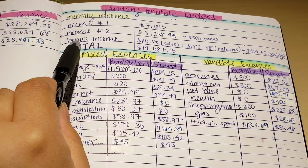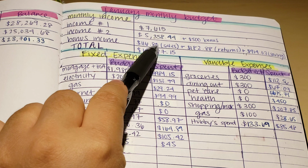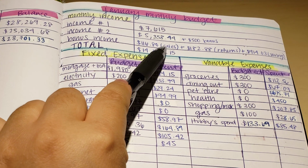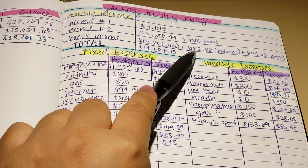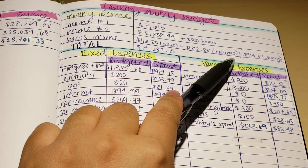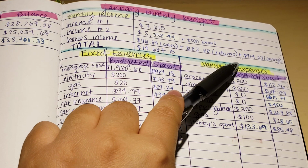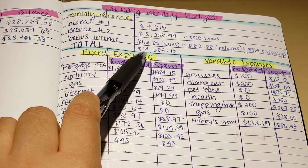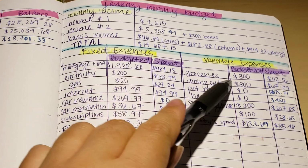I have a section to indicate my bonus income. So I calculated that this month I made $116.80, which includes my Facebook Marketplace sales and the recycling that I turned in to get some cash back. It also includes the $182.88 that I got for doing some store returns, and I also included the $914.03 that I took from my savings since I only decided to save $2,000 for my emergency fund based on the Dave Ramsey baby step number 1. So that gives us a grand total for our monthly income of $14,687.15.